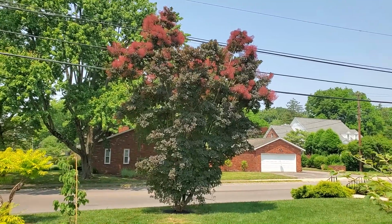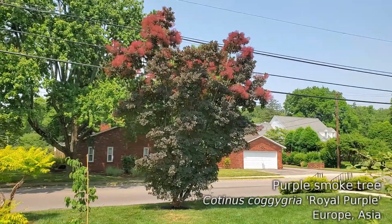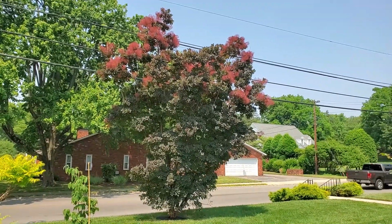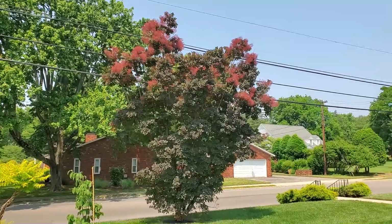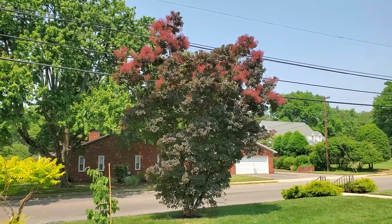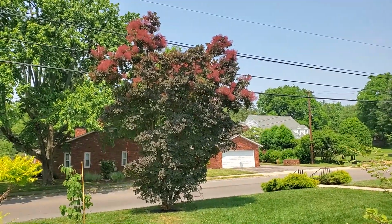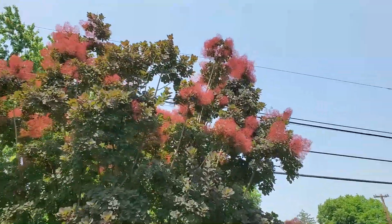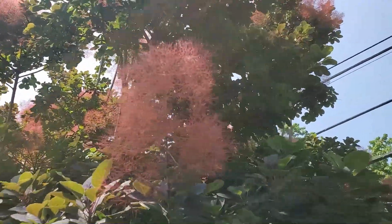All right, now the centerpiece of the front yard of this property is this purple smoke tree. Isn't it magnificent? I got this guy at Lowe's Home Improvement in their landscaping section, and it was about, I don't know, 2-3 feet tall when I bought it. I would venture to say that this plant has pretty much maxed out in terms of size. So you can see it's quite big, maybe 20 feet tall, maybe even a little taller than that. And what's so attractive about it is I guess they are the flowers, but they look like little puffs of smoke. Here's one a little closer. Isn't that cool?